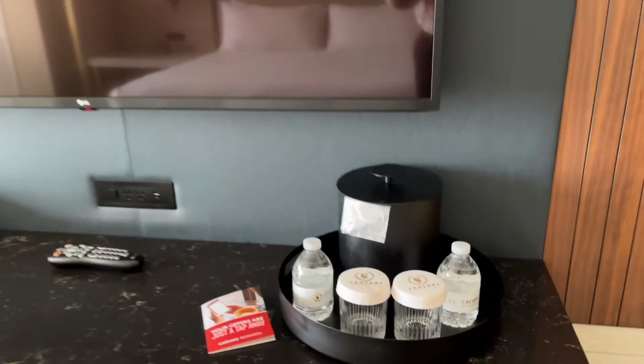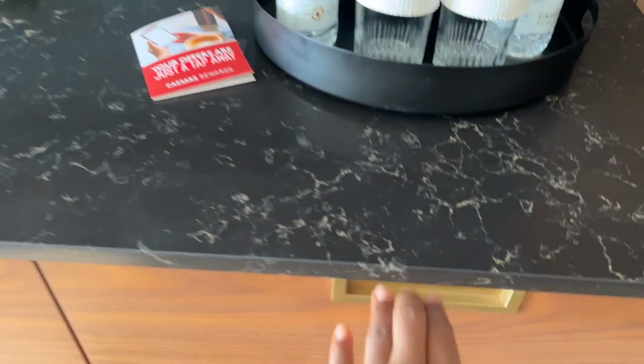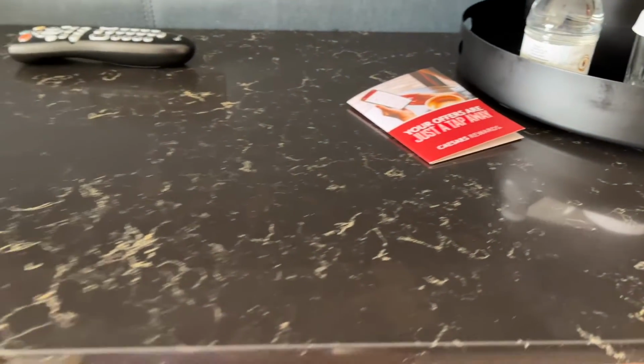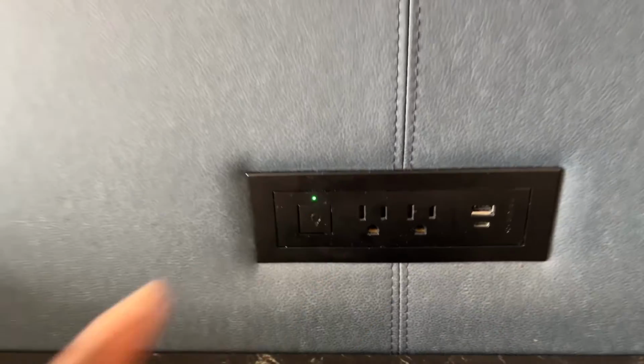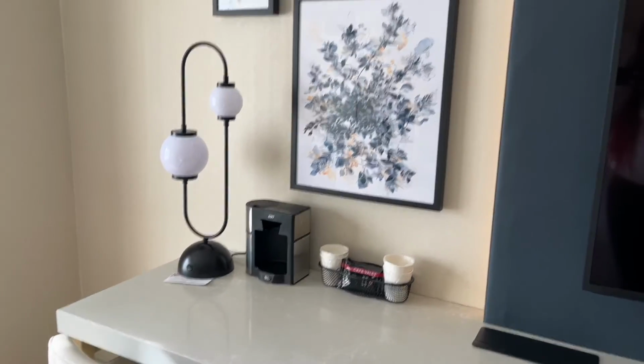And of course, they give you the regular amenities, water, cups, and ice bucket. And underneath this section is where you will find the safe. And more storage for your clothes. And of course, the refrigerator. So let's get into the workspace. It's very similar to the Centurion Tower workspace.